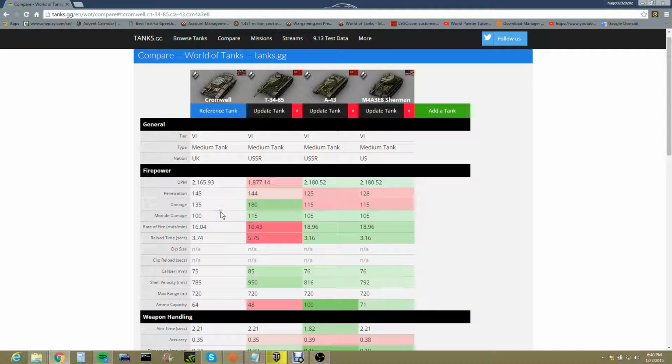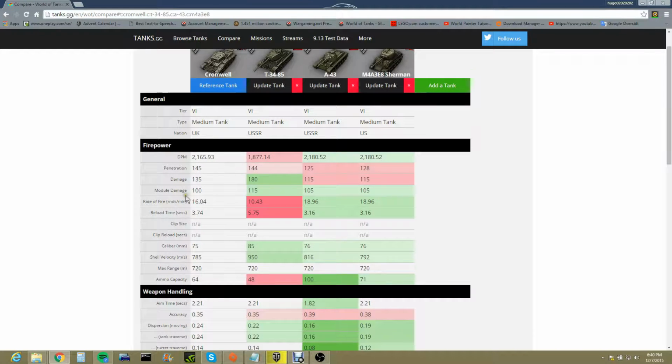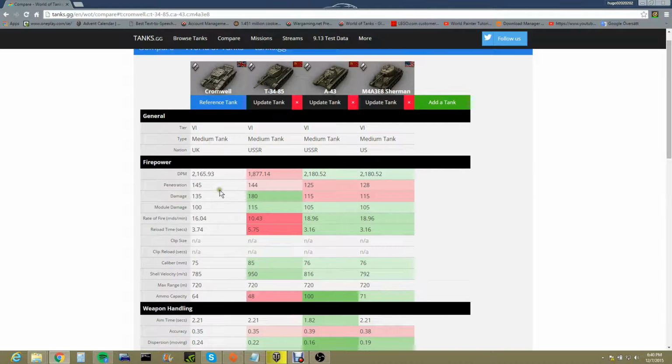If we look at damage, we can see that the Cromwell does the second most with 135 damage per shot. The T-34-85 has 180, and the A43 and EC8 are on 150. Module damage is the worst with 100. T-34-85 gets 115. A43 and EC8 have 105.